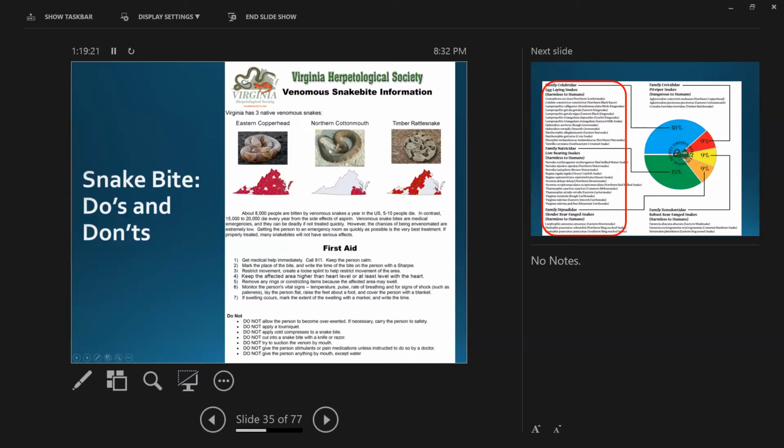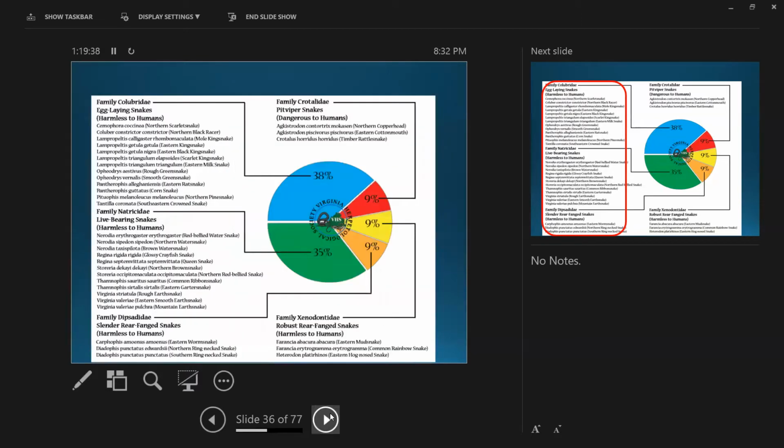Always bring a first aid kit with you so you can at least bandage the area if you want, but just don't apply a lot of pressure. Okay. And this document, this specific one here, is on our website, and you can download it for free.